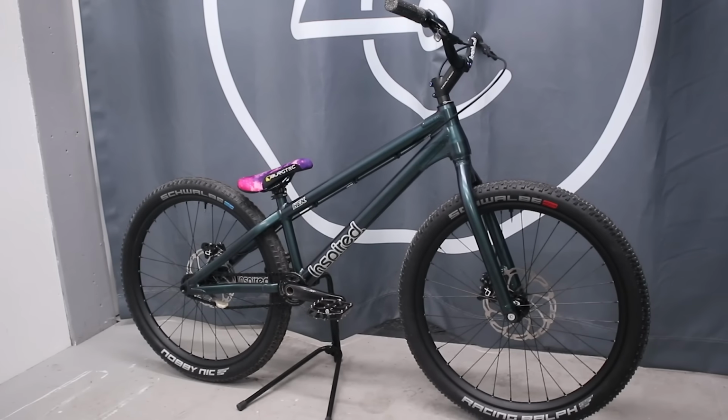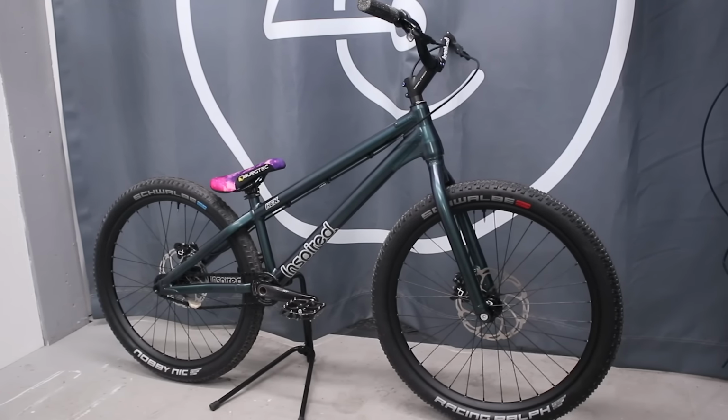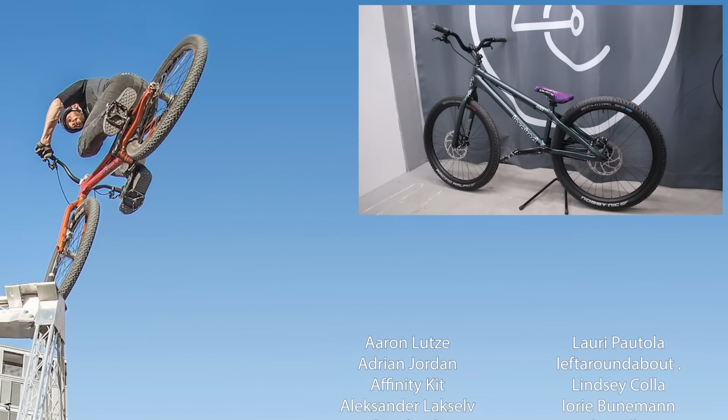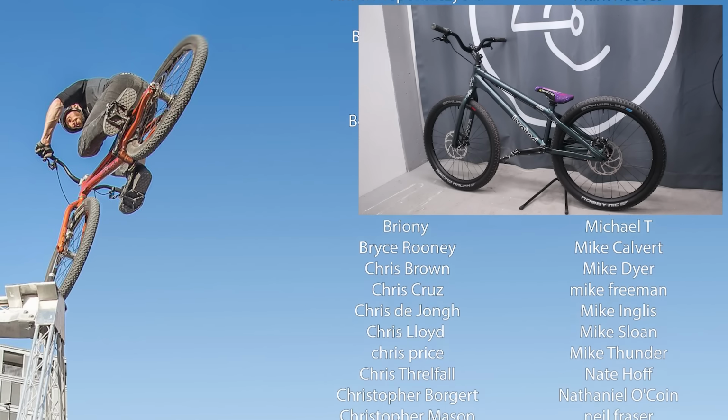I'll have to see how I get on with the modified tyres and new brakes, but my first impressions are actually really good. Big thanks to Schwalbe, Hayes, Pinned, and of course Inspired for the ongoing support.